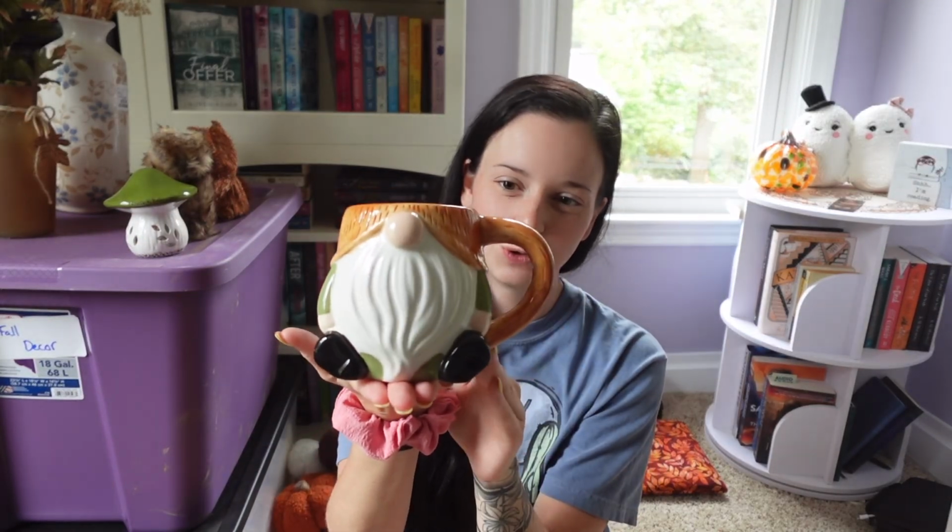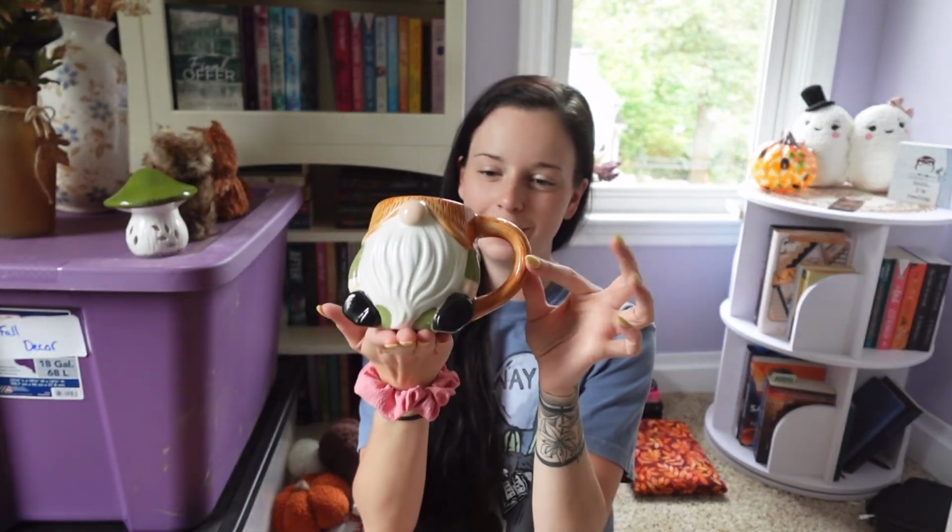I could not stop myself from getting this adorable little gnome mug. I got this from Hobby Lobby as well. I just love little kitschy mugs and stuff, rather than the simple modern ones that everybody has that you can get a dozen of at a time. I like ones with personality.